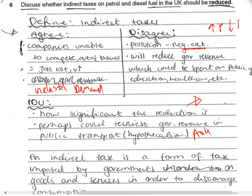I think a better way to evaluate might be to look at other government interventions. So perhaps regulation could be an alternative policy here. But it's nice to see there's an accurate plan before the essay was started. So it starts off: an indirect tax is a form of tax imposed by the government on goods and services in order to discourage consumption. We have a definition there.